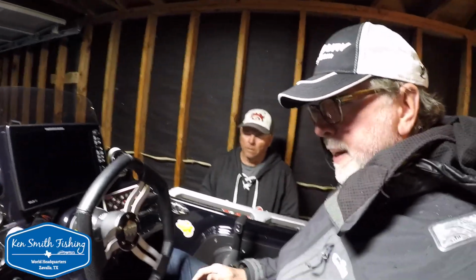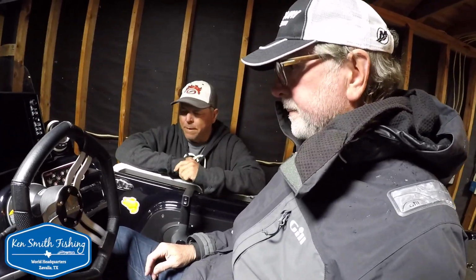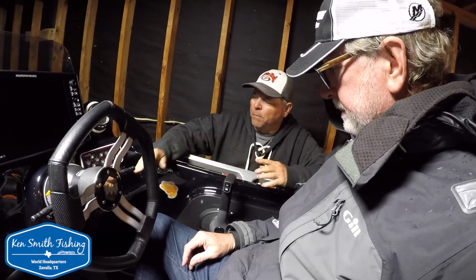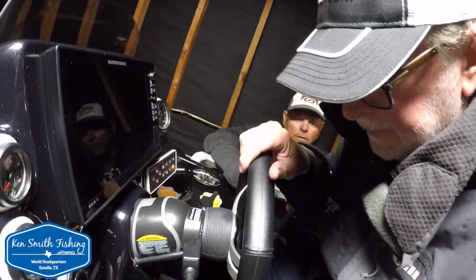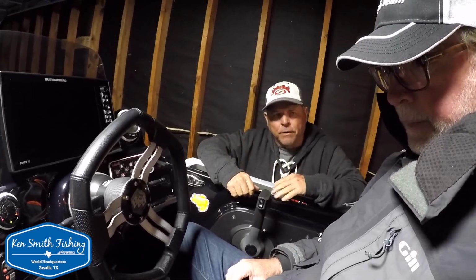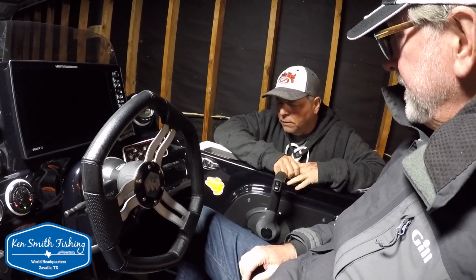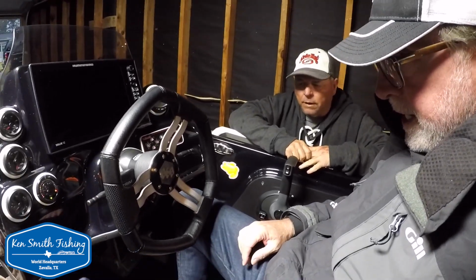Okay, you were going to say something about the dash, and I cut you off. So one of the things that Bass Cat, that I know of, always strives to do is they'll move this console away from you so that you can stand straight up getting out, and not having to slide across to the middle. For us old guys, it's a lot easier to stand up because you're not sitting with your legs way out in front of you.